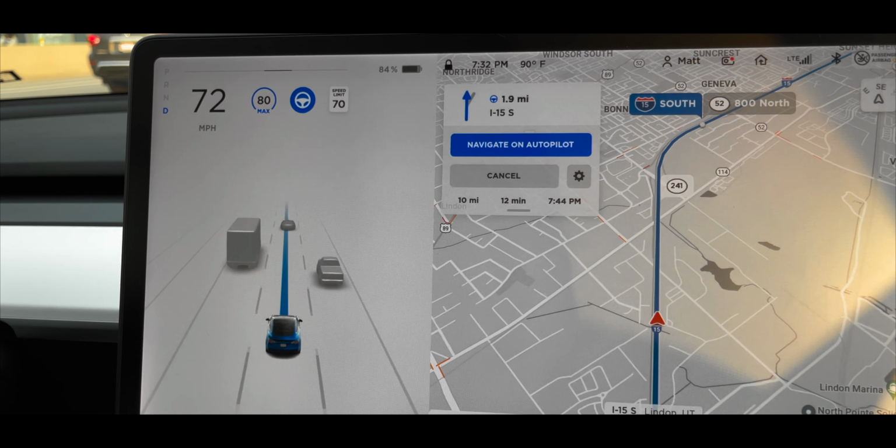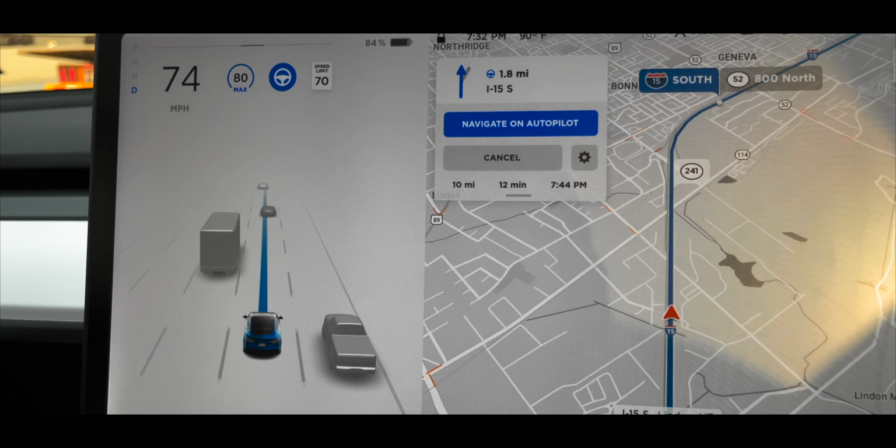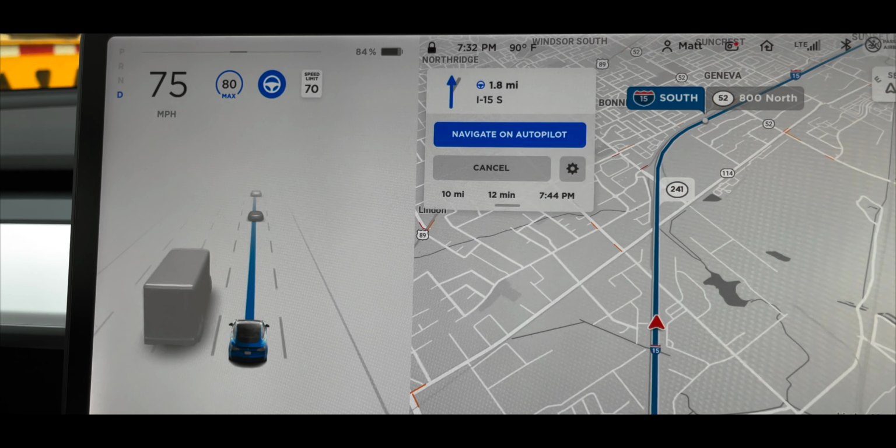There's a lot of those type of situations that I find with Navigate on Autopilot, and I just find myself having to baby the system a little bit more, not because I'm worried about safety, but because I'm worried about looking like a jerk on the road. But even still, the Navigate on Autopilot features are really impressive. It's just that for me, I don't have enough opportunities to use them, but honestly, I wish I could use it more because it is just really cool and fun.